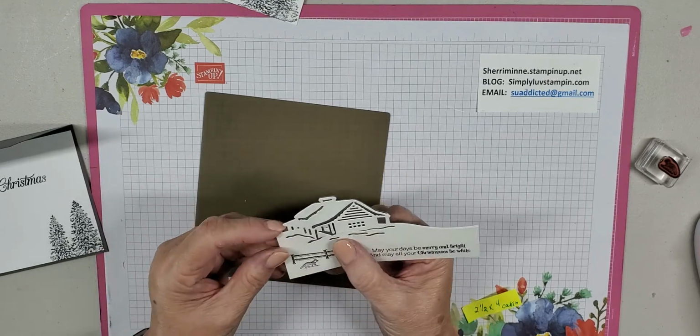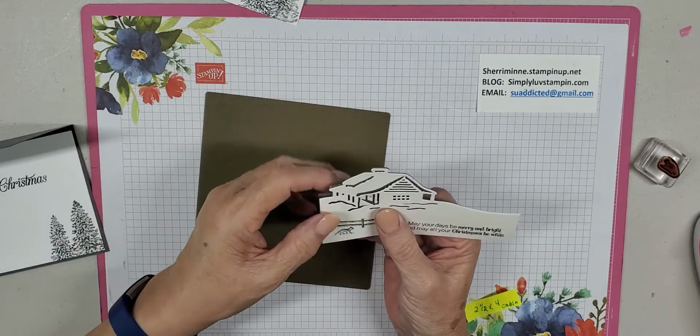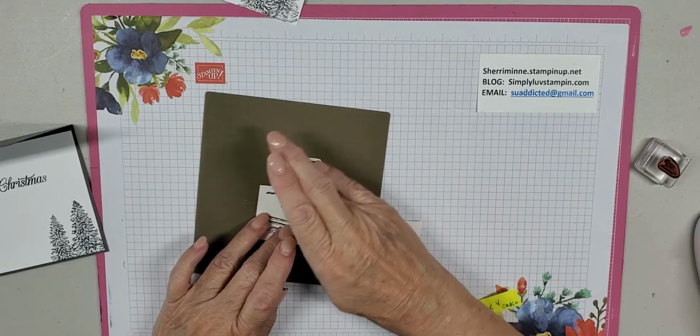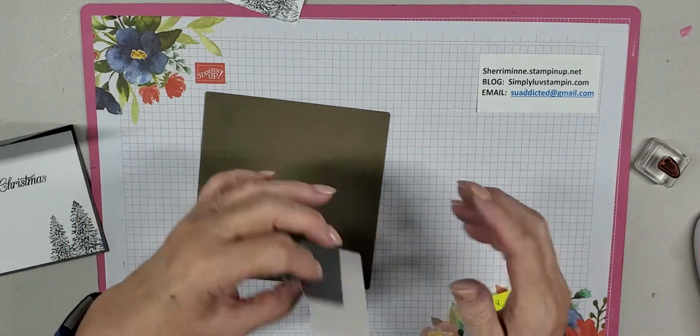So what you want is for it to be as even as you can possibly get it right here, okay? And so we'll just push that down. See what a difference that makes in the cabin? Isn't it pretty? Just love it.